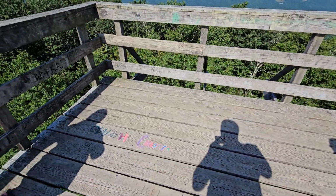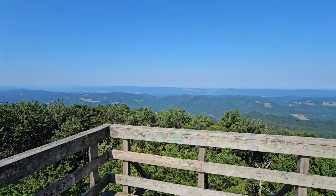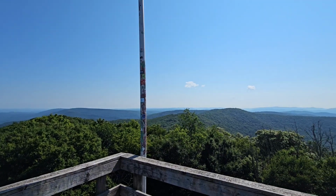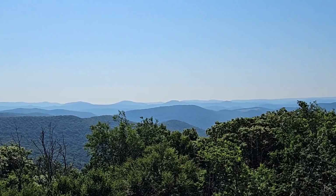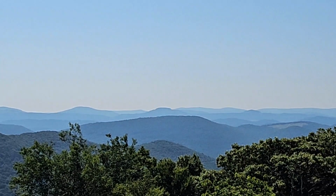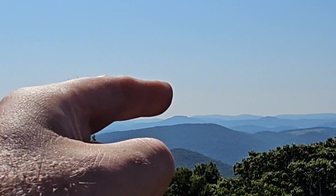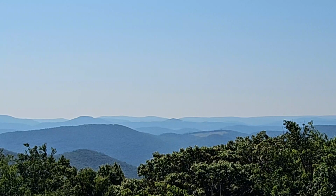I got a bad fear of heights, so I had to put the camera up so I could use both hands. But here's the view at the top of the fire tower. Picturesque view, 360 degrees. Now, if you look out that way, somewhere out through there is the highest point in the state, Spruce Knob. You see right there, that little thing there, there's a road. You can go out beyond that to get to Spruce Knob. So maybe one of them high points out there is it. I'm not too sure though.